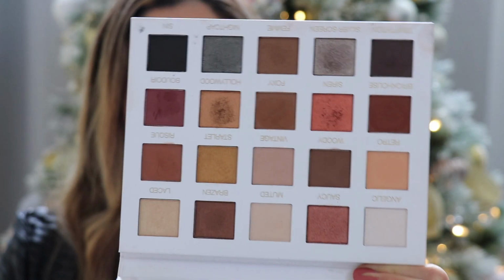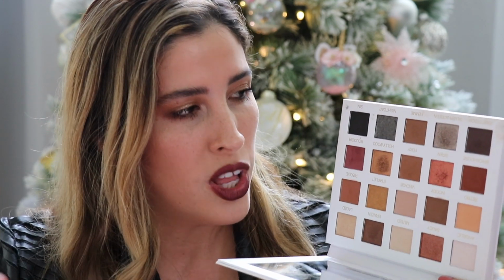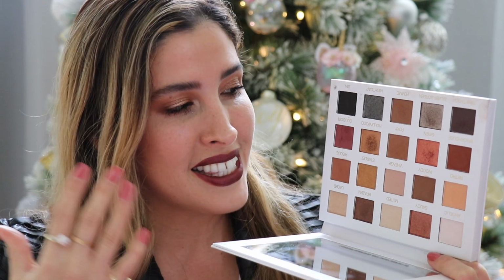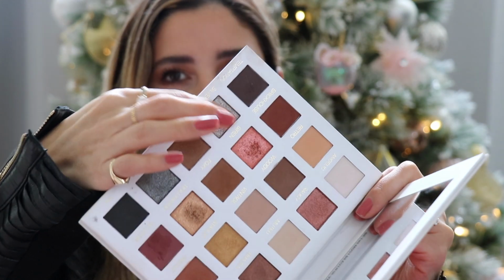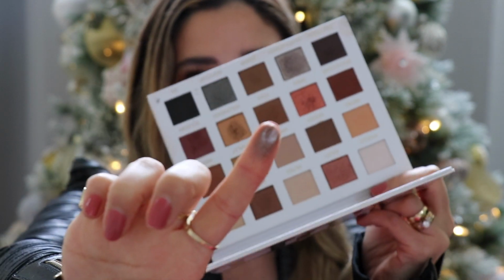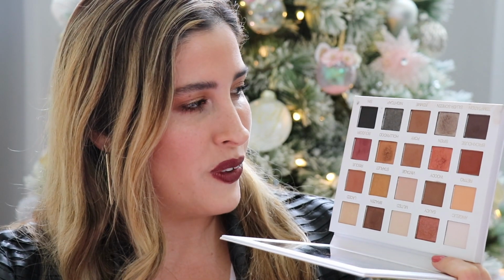This palette right here, oof, the formulation of these shadows is delicious. Delicious in the sense that they have so much pigment. Like the mattes, they blend like a dream by themselves, full on pigmentation. They glow so beautiful. But then the satin shades right here and the shimmer shades, this shade right here, Silver Screen, oh Lord, that's a shade for a goddess. I mean, unbelievable.